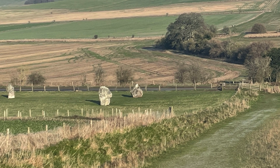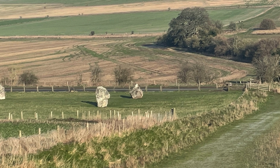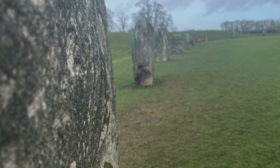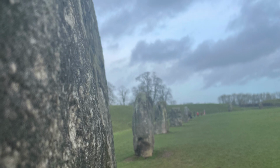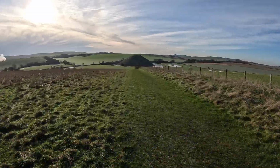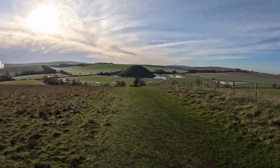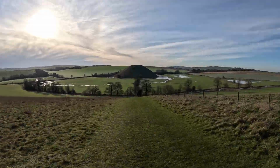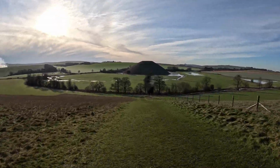This is West Kennet Avenue. It's a double row of standing stones. Originally there would have been about 100 pairs of these stones, marking a path all the way from Avebury to the Sanctuary. You could go along the avenue and into Avebury. There's a really nice pub there and also a really nice cafe. We didn't do that today. We turned around and went back over the hill to finish our circuit of Silbury Hill.